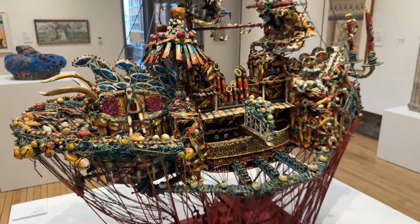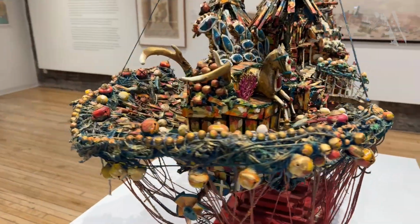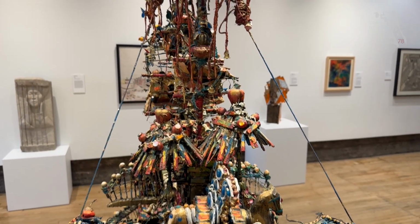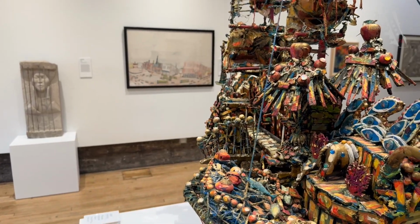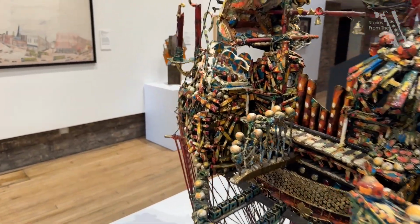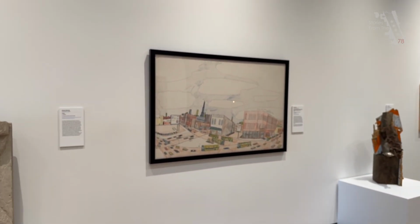envisioning of a slave ship. So this is a very dramatic piece. It's also a very beautiful piece. It's a very impactful piece, and I love it. I think it's an amazing piece to have in our collection. Yeah, it was calling to me the moment I walked in here before we even got started. It is absolutely beautiful. And I would like to end on this portion, on this particular piece here.